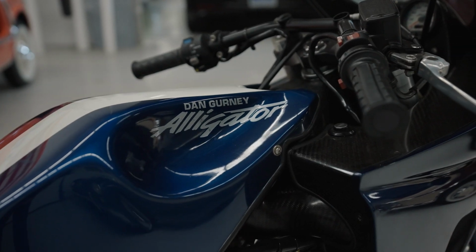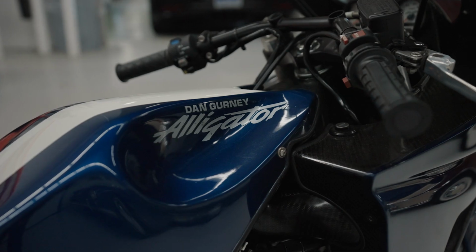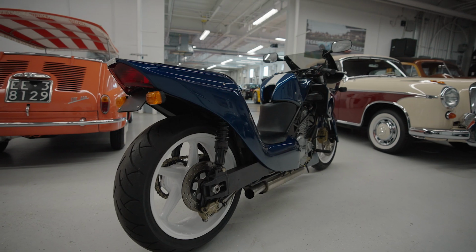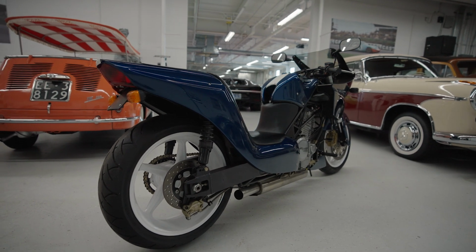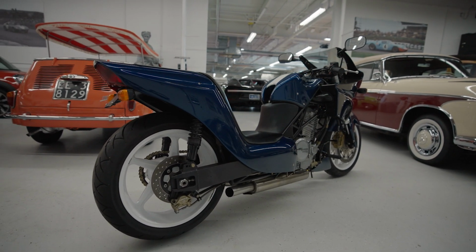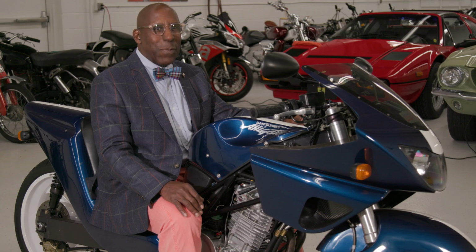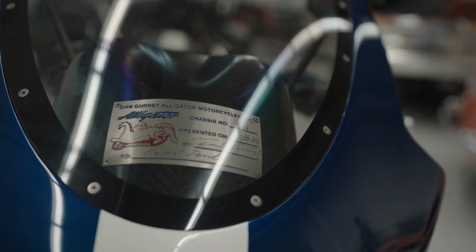This is definitely a technological marvel. I'm sitting on a 2002 AAR Alligator motorcycle. This brilliant creation came from the fertile mind of Dan Gurney, the great racing champion, engineer, designer, just all-round Renaissance man in the creative field of moving vehicles.